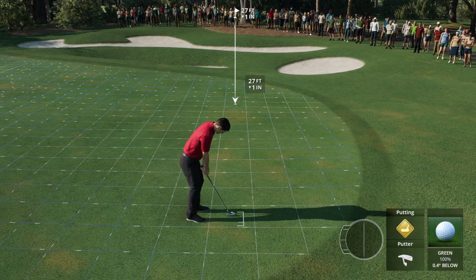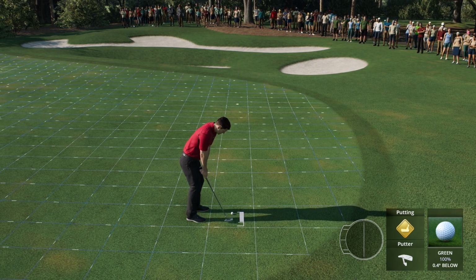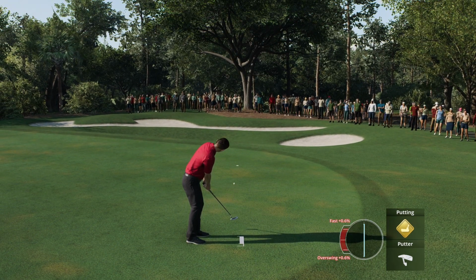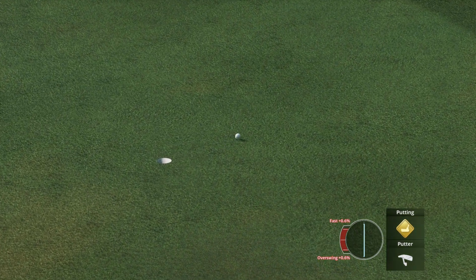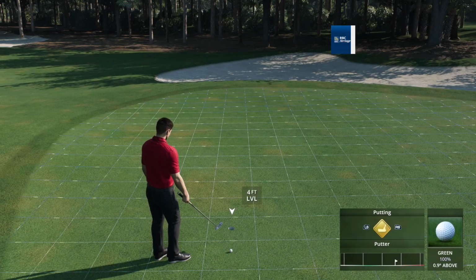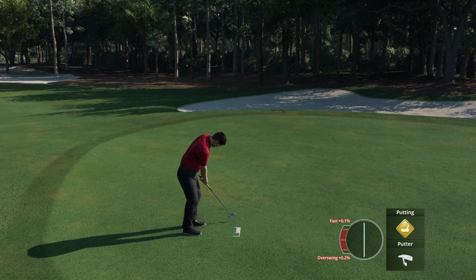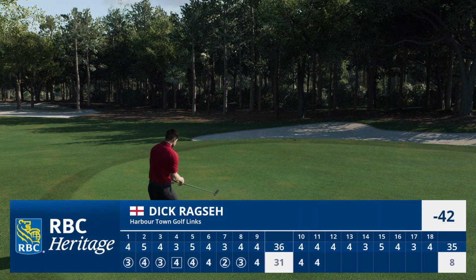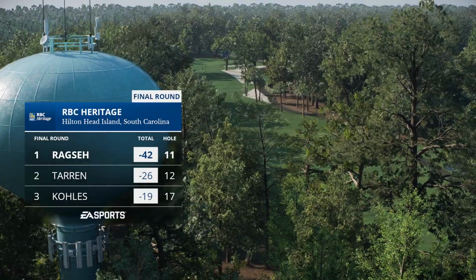A long one coming up here for birdie. That's gonna scoot a foot or two by. So that brushed in for par here at 11. And he's gonna maintain that substantial lead.